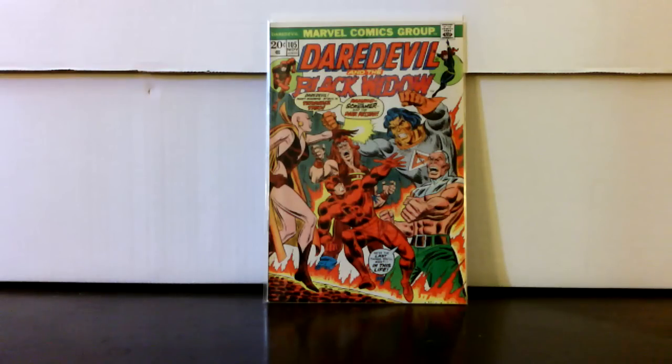Up first, I got Daredevil 105, first appearance of Moondragon in her form as Moondragon. Paid $6 for it. Kind of surprised to find it. It's probably a fine condition, maybe. Feel like that's still a good price. It's kind of started to dry up a little bit, so I'm glad to get that one.